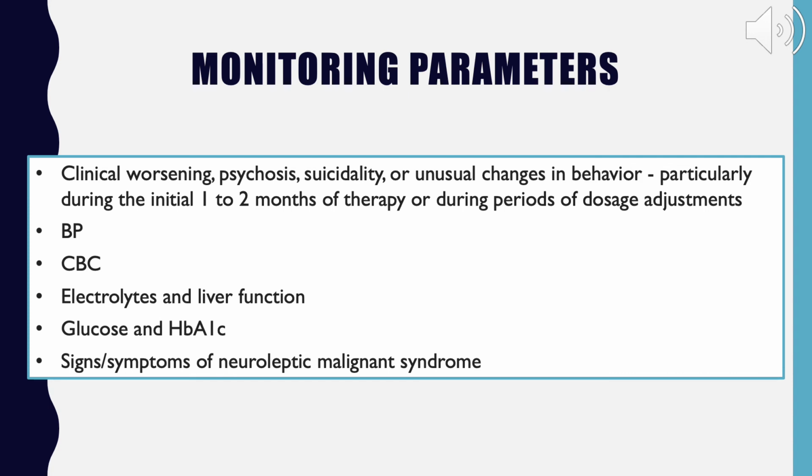And what we can see in neuroleptic malignant syndrome are any changes in mental status, fever, or muscle rigidity.